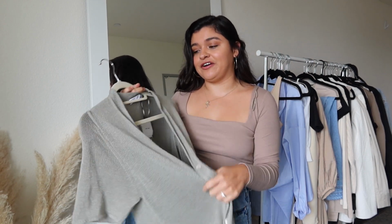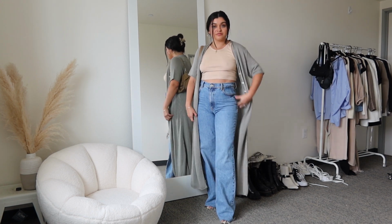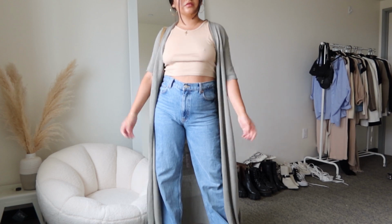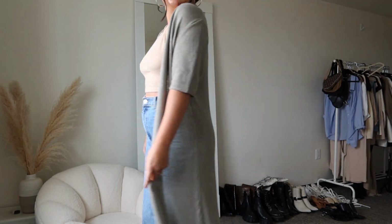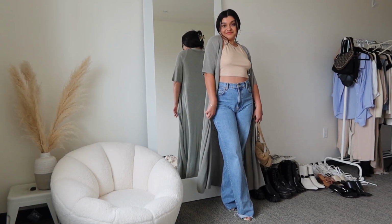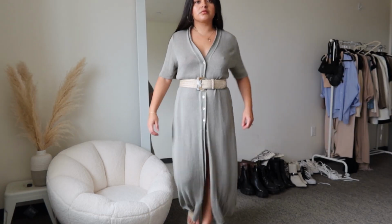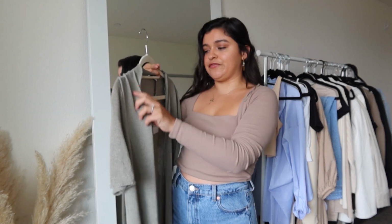Here I layered it open with like a very basic casual outfit. So here I have my ribbed top and my jeans, and I just love how it's like super effortless and casual, yet the cardigan just kind of elevates the look and kind of elongates my whole body. And then with the wide leg pants, it just looks very fun and flirty. I've also paired it closed with the belt, which I think looks really cute. I am excited to experiment and try to wear it different ways.